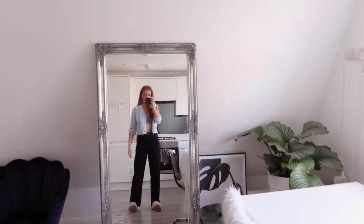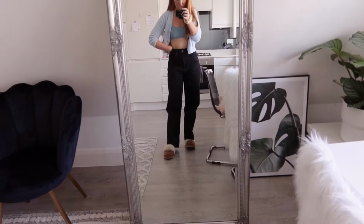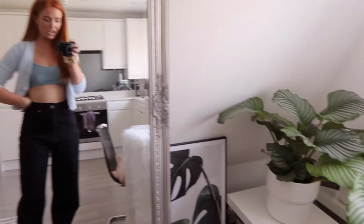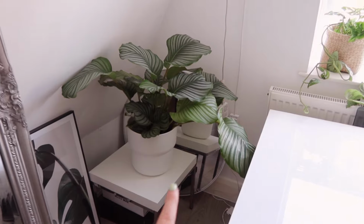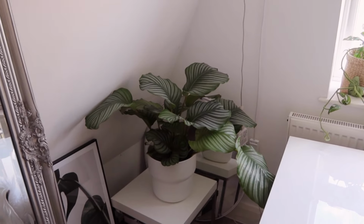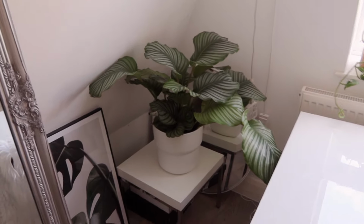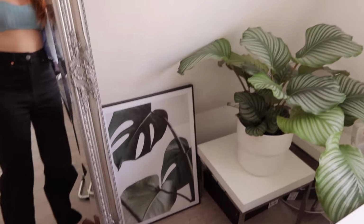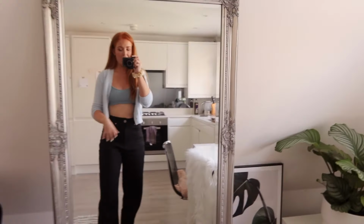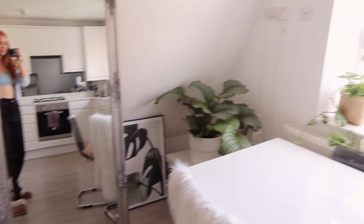Then this is Ruby's mirror. I will try and find out where it's from, if she's got a link, and link it down below. This is what we use to shoot in, along with the circle mirror that is in the corner over here. Now this plant is beautiful. This is one of Ruby's plants. I will get it linked down below. And again, a Desenio print there. Basically we move everything around in this corner and shoot backwards into the wall. So that is what that corner is all about.